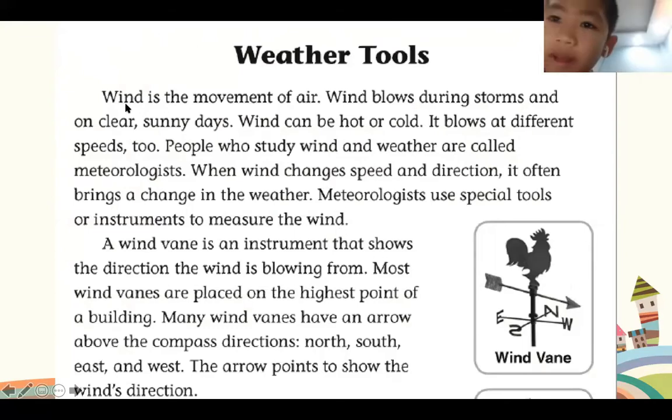Billy. Wind is the movement of air. Wind blows during storms and on clear sunny days. Wind can be hot or cold. It blows at different speeds too.